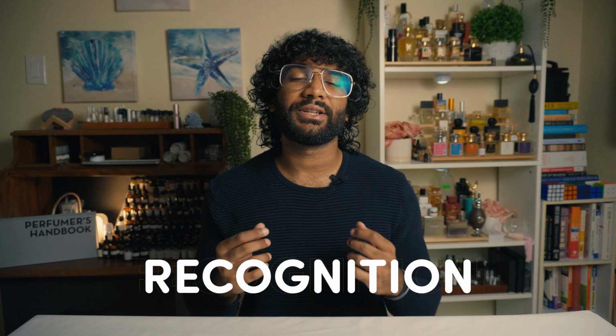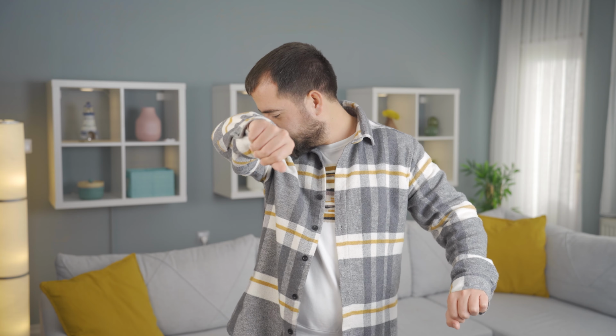Now, what makes a fragrance unique? In my opinion, it comes down to one word: recognition. When you wear your signature fragrance, it should leave a trail behind you and a scent bubble ahead of you. Before you even step foot into a room, just by your smell, someone should know, hey, Surya's coming.